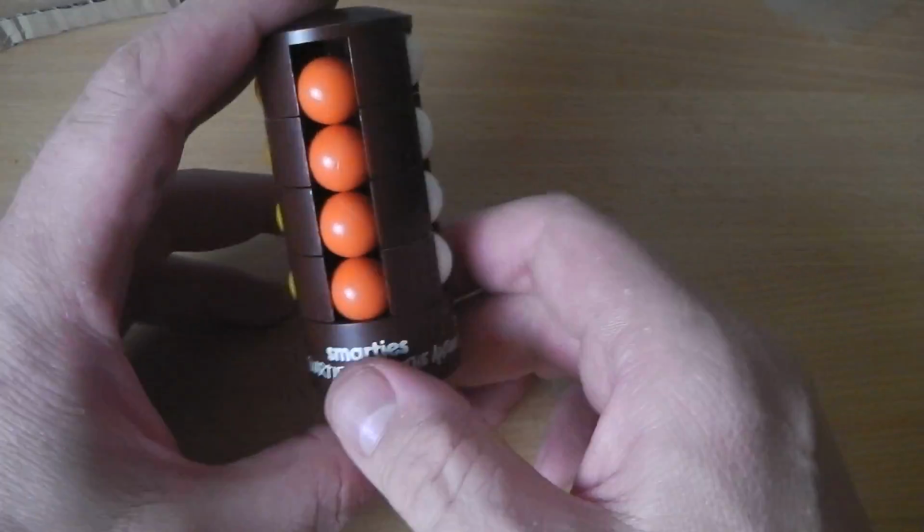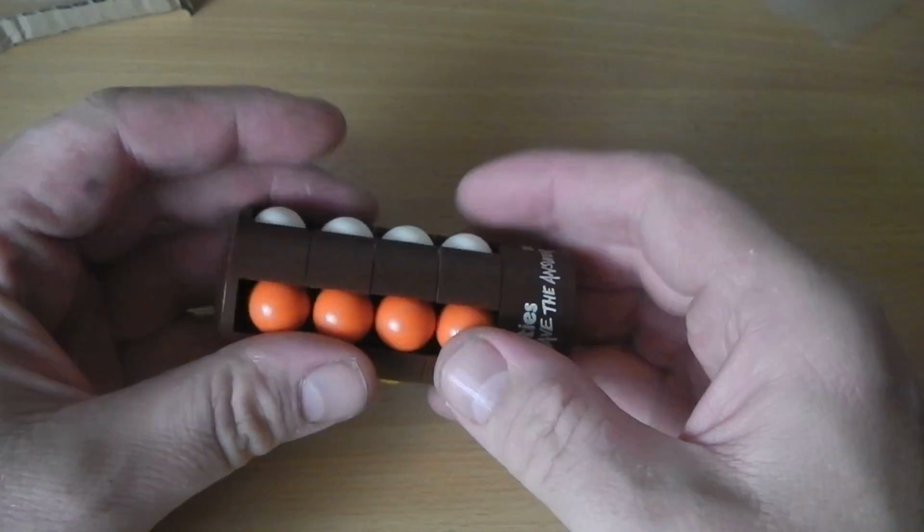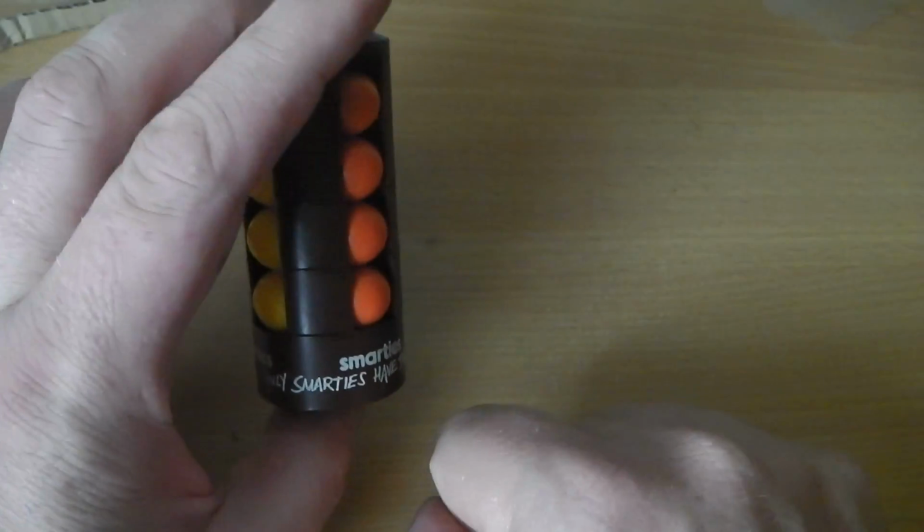Smarties branded promotional Varicon tower puzzle in excellent condition, and only Smarties have the answer.